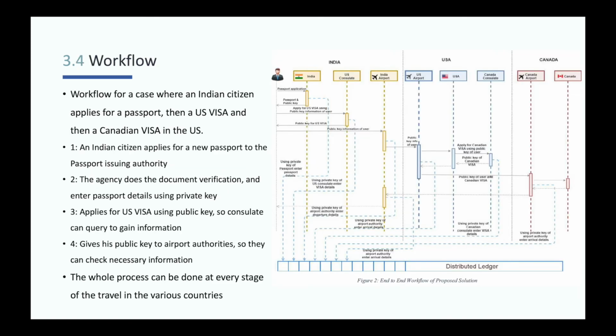And here we can see a workflow for a particular case where an Indian citizen applies for a passport, then a US visa, and then a Canadian visa from the US. In the first step, an Indian citizen applies for a new passport to the passport issuing authority by giving his public key. We can see it in the passport application here.